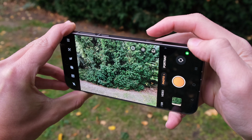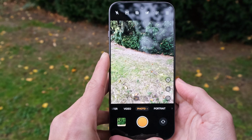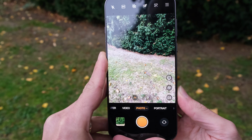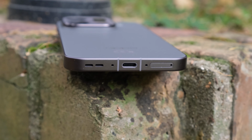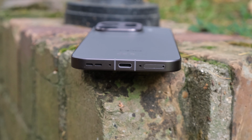Now moving on from the haptic enabled touch sensitive slider on the right hand edge, you'll find a power button and a volume rocker, which really do feel the part thanks to the use of premium materials. Towards the bottom edge you'll find a USB Type-C port and also a dual nano SIM tray. Here there's also eSIM capabilities in case you're wondering.